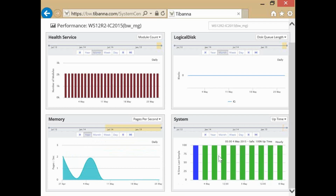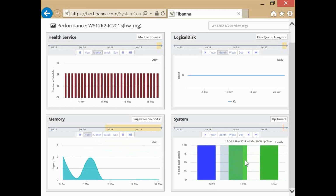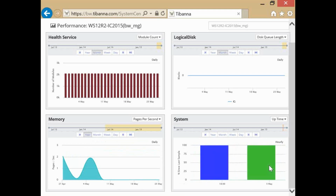Now we've gone from days down into hours, and then multiples of hours, and it's just working pretty much off the same system. It's like Perf Monitor, but we're getting the information in an ever so slightly different way to SCOM, just so we could speed things up. But as you can see, there is some form of charting within the Tibanna portal.